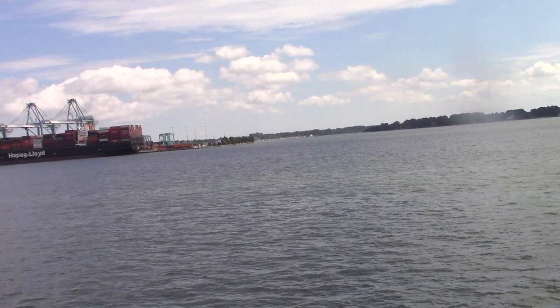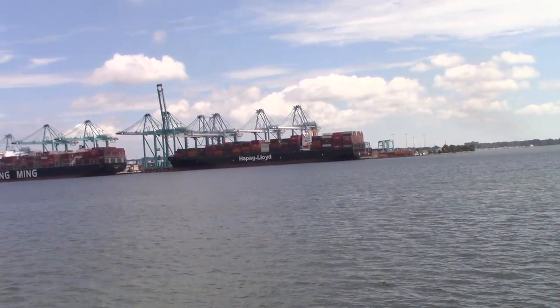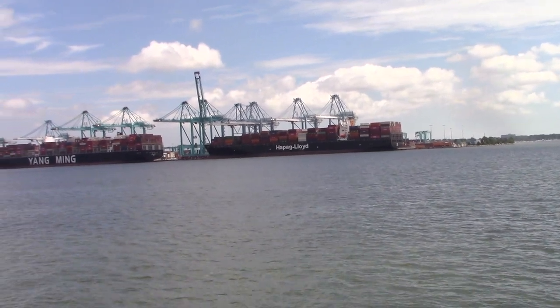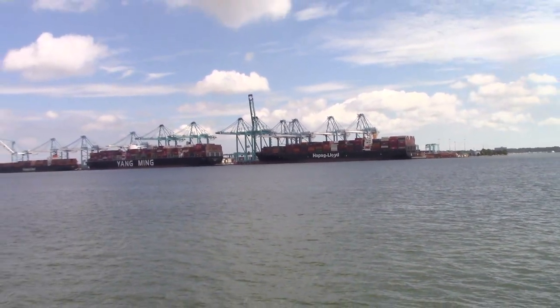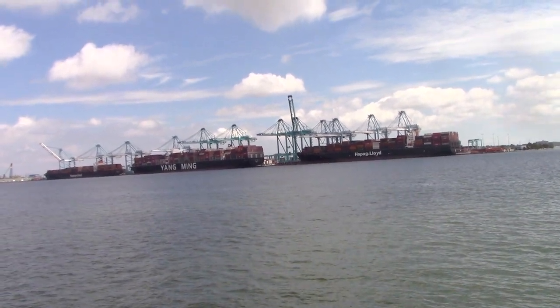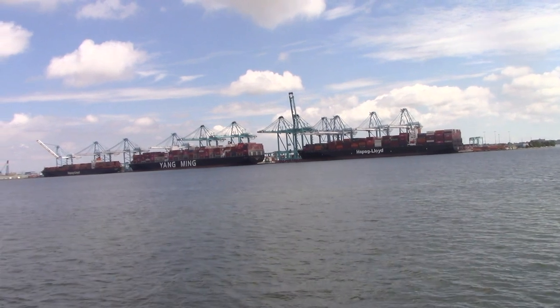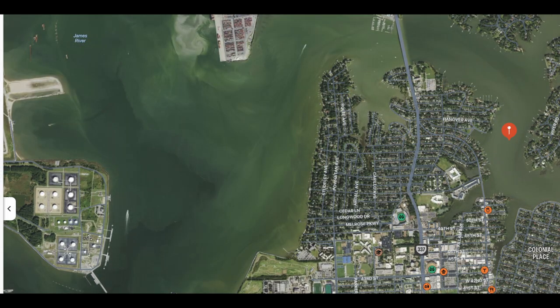To our starboard side, you'll see the mouth of the Lafayette River in view. The Lafayette span in the distance by the Hampton Boulevard Bridge. Lafayette River used to be known as Tanner's Creek. And during the colonial era, Tanner's Creek was a popular hideout for pirates that operated in these waters, one of those pirates being Blackbeard. You'll see Tanner's Point out to our starboard side.